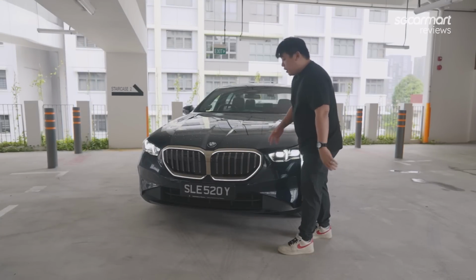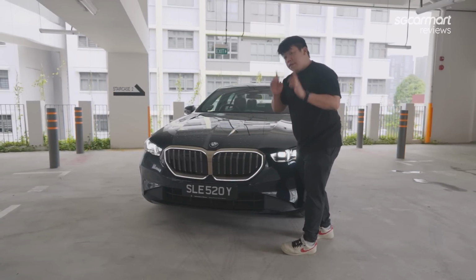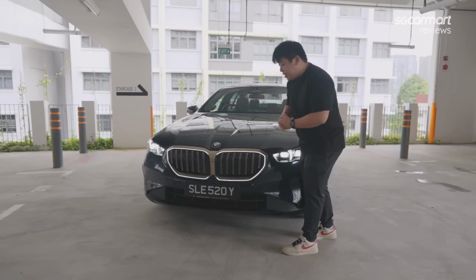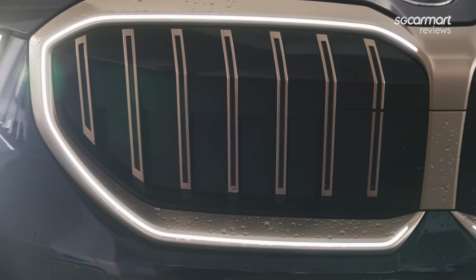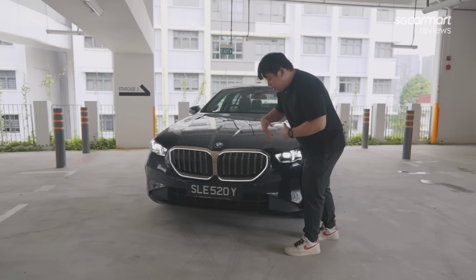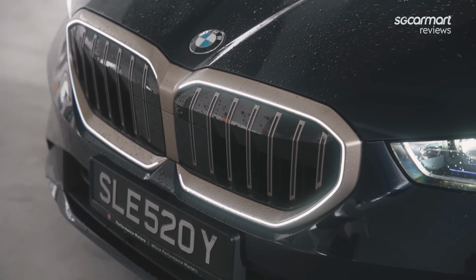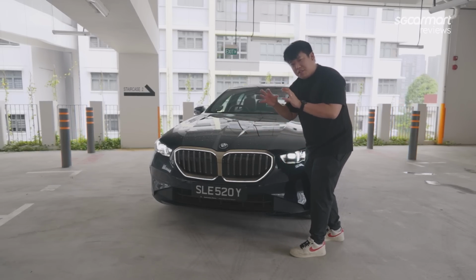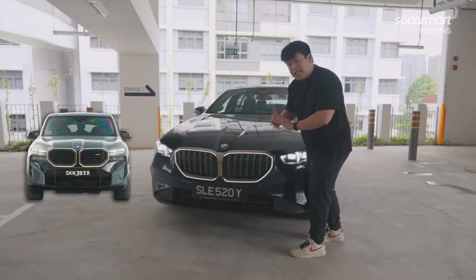Starting off by the front, you of course have your standard BMW logo here. You're going to find gold trim all around this car because this is the launch edition of the 520i. So gold trim around these active air vents which open up at speed to cool down the engine. And then of course the standard kidney grille along with the huge power domes right here. Very signature BMW look, almost hints of a Mini XM.